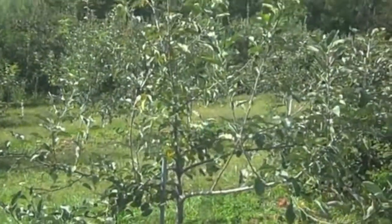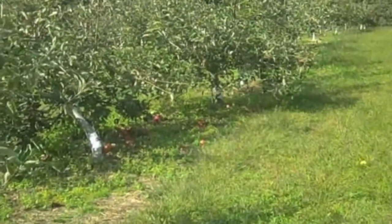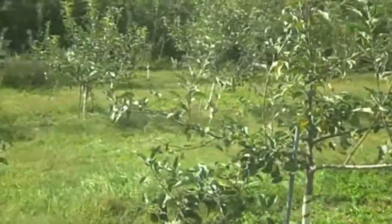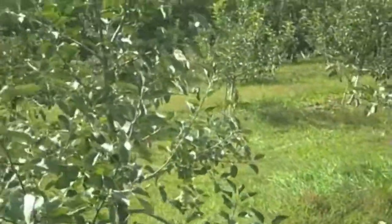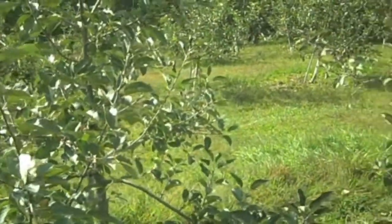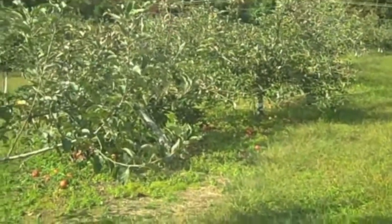This section of the orchard, I don't see any apples, but these are really, really young trees. So I'm sure they have to go ahead and plant some, and it takes a few years to actually produce the kind of apple that they can sell. So I see really older trees around here, and I see a lot of young rows of trees.